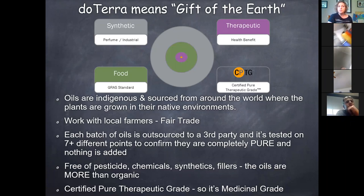Okay, so each batch of oils is outsourced to a third party, and it's tested on 7 different points to confirm that they're completely pure and nothing is added. It's also tested once it comes into doTERRA. So it's third party tested and tested 3 more times once it actually arrives at doTERRA's facilities. They are free of pesticides, chemicals, synthetic fillers. It is nothing but what it says on the bottle. So a bottle of rosemary is 100% pure rosemary oil. There is no alcohol, no fractionated coconut oil, no additives or fillers in these bottles. That's why there's a bit of an expensive price tag. You get what you pay for with essential oils.